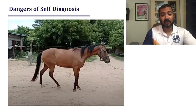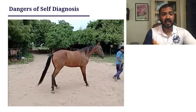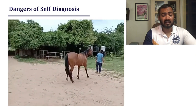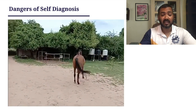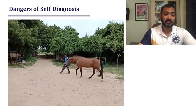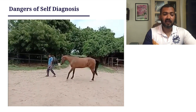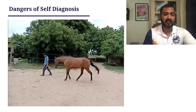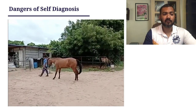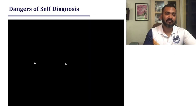Be careful about doing a self-diagnosis. You need to definitely get a veterinarian and a farrier to look. This horse, if you look, looks very similar to the mare in the previous slide, where she looks laminitic. But the truth is, this horse was not laminitic at all. It had just a very bad hoof abscess. You need a veterinarian, you need a farrier, and you need to have some diagnostic work done to make sure that you know exactly what the problem is. This horse just had a hoof abscess, and it sorted itself out with the right care.